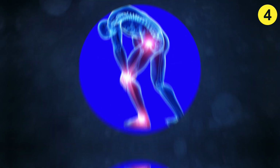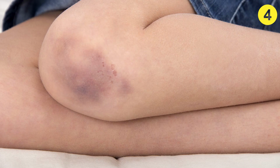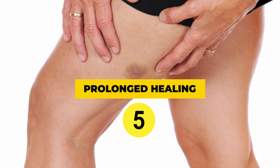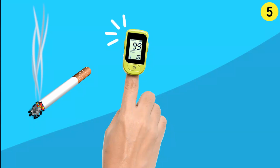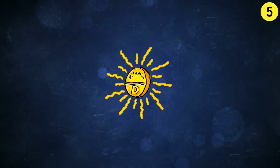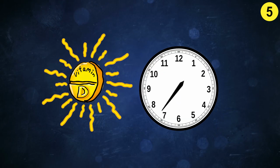Have you noticed that your cuts and bruises take forever to heal? It could be another frequently ignored sign of vitamin D deficiency. Because number 5 is prolonged wound healing. There are multiple reasons why this might be happening. For example, if you're a smoker, the low oxygen levels caused by this bad habit can slow down your healing process. However, did you know that a lack of vitamin D can also contribute to slower healing? That's right.